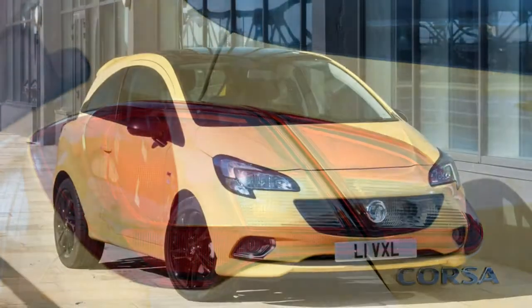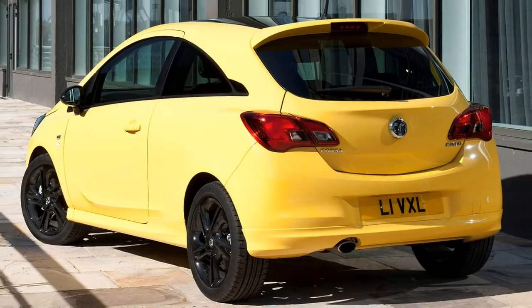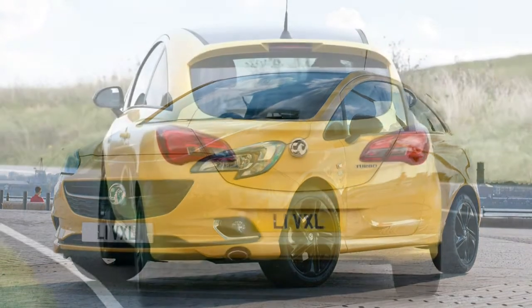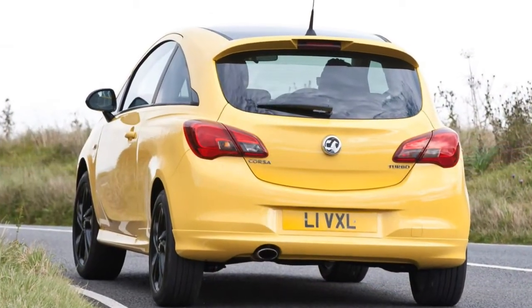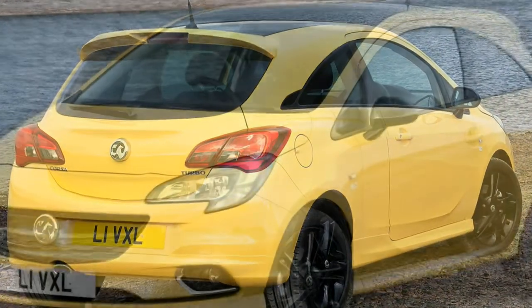Slightly confusingly, the Limited Edition is part of the standard range, and over the standard kit it also gains 17-inch black alloy wheels, roof, mirror housings and grille bar, complemented with a body kit, sports suspension, pedals and seats, heated door mirrors, LED day running lights, front fog lamps, aircon, trip computer and the IntelliLink multimedia system. You also get the OnStar connected services package we've covered separately.